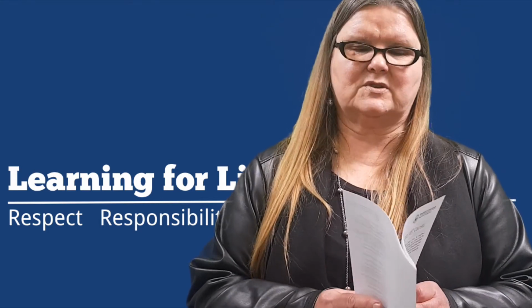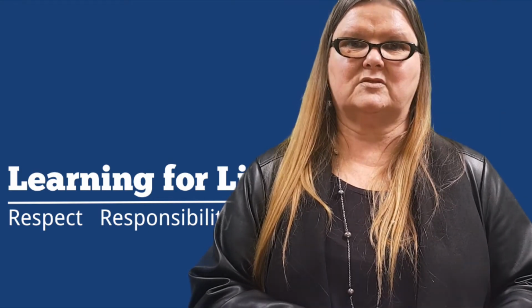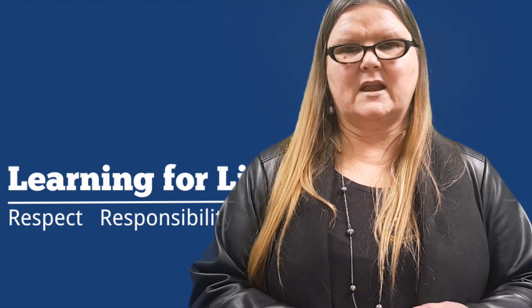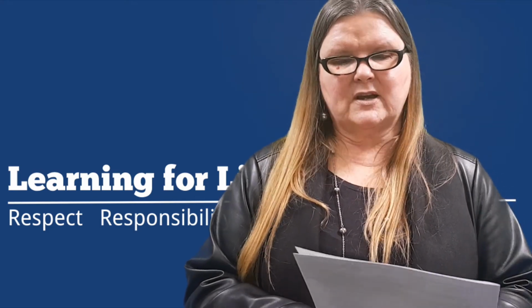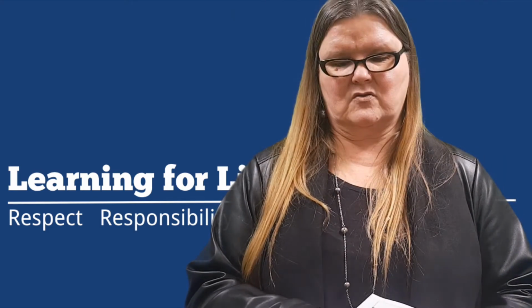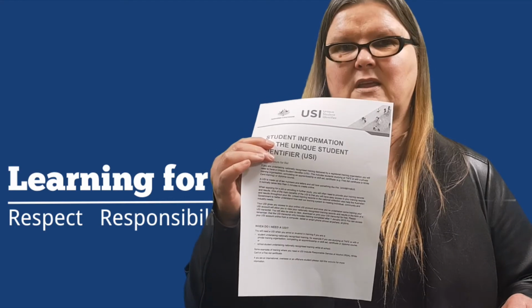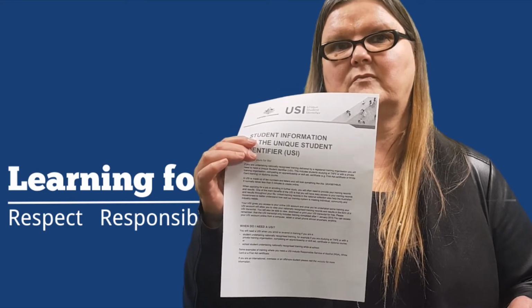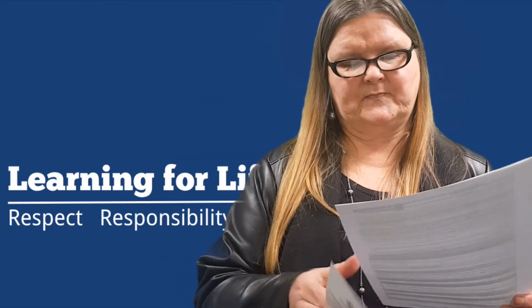There is a section which asks you to put in your USI number, that's your Unique Student Identifier. This is a national register and it's a number used nationally, and if you don't have one of these numbers you can't do the VET course. There is an information sheet in there which shows you how to apply for one. It's very easy, it takes up to 2 minutes at the max. We can even do that this Wednesday.